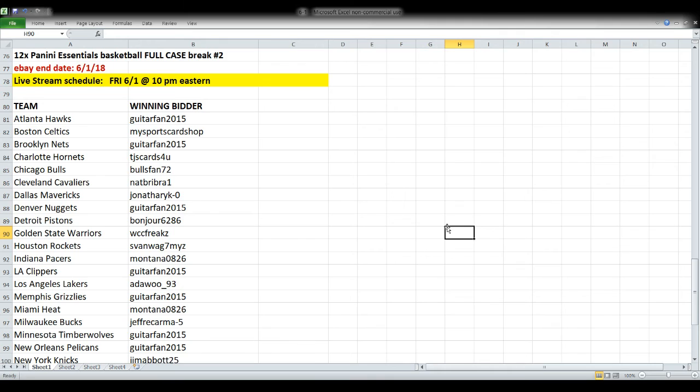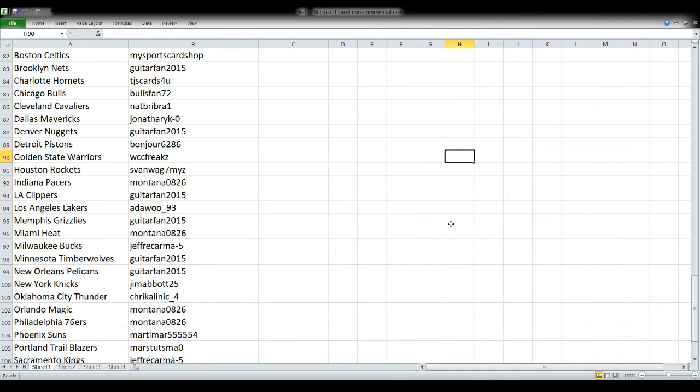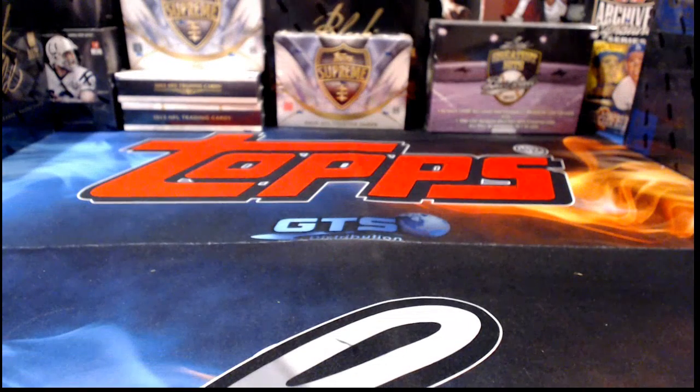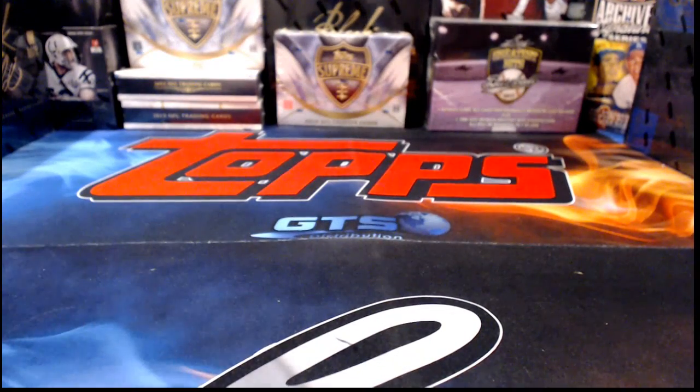So here we are with 12 boxes of Essentials Basketball. This is a full case break. It's break number 2, and like everything else, it ends tonight, June the 1st. And we're going to bust into it tonight, June the 1st as well. This will be our second case of Essentials. Well, I guess I said that already because I said it was number 2. But anyway, it came out on Wednesday. We opened some on Wednesday night, and I really like it. It's a pretty cool product.